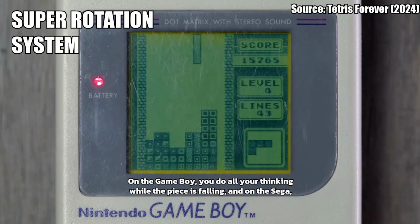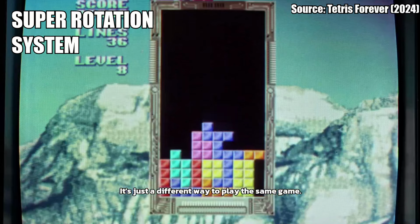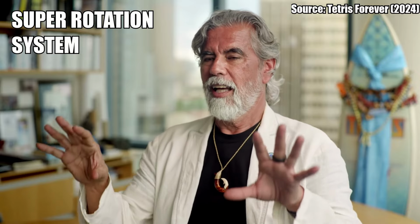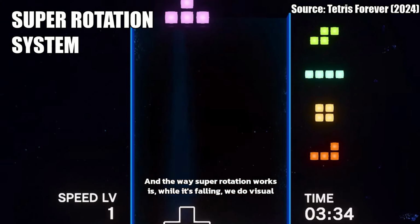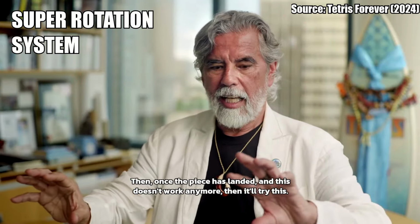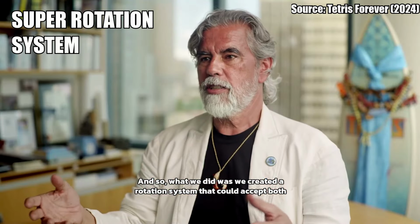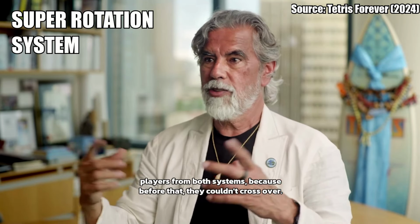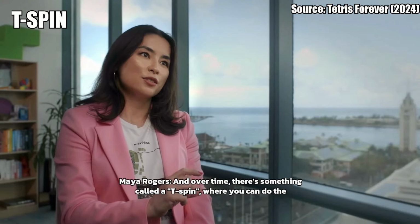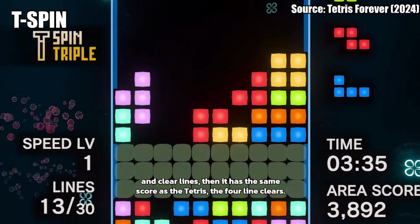It actually has to jump up to be able to rotate. On the Game Boy, you do all your thinking while the piece is falling, and on the Sega, you drop it, and then you do your thinking. It's just a different way to play the same game. So I came up with a rotation system we call super rotation. And the way super rotation works is while it's falling, we do visual rotation, which is the Game Boy rotation. Then once the piece has landed and this doesn't work anymore, then it'll try this. And so what we did was we created a rotation system that could accept both players from both systems, because before that they couldn't cross over. They were just too different. And over time, there's something called a T-spin, where you can do the same thing with the T-piece, and if you put the T-piece in the right space and clear lines, then it has the same score.